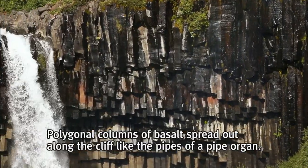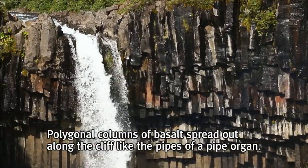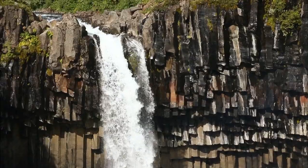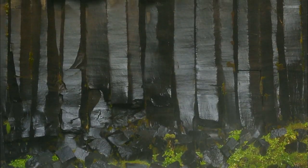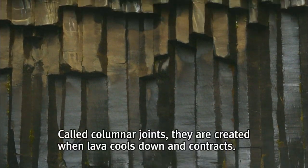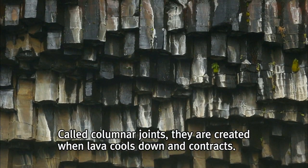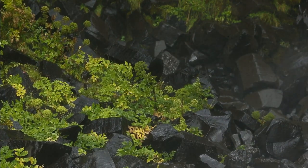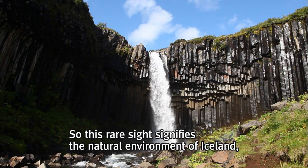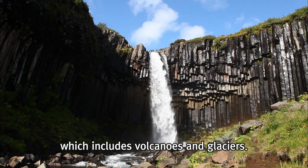Polygonal columns of basalt spread out along the cliff like the pipes of a pipe organ. Called columnar joints, they are created when lava cools down and contracts. So this rare site signifies the natural environment of Iceland, which includes volcanoes and glaciers.